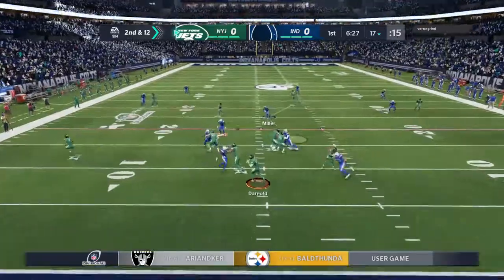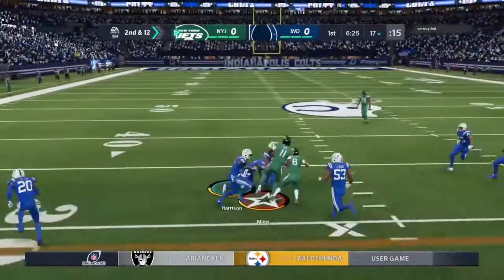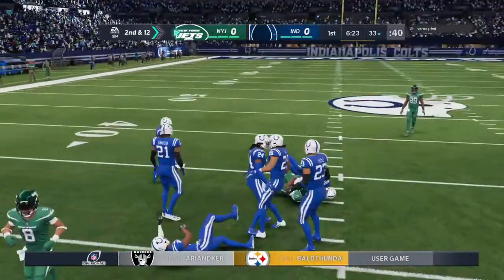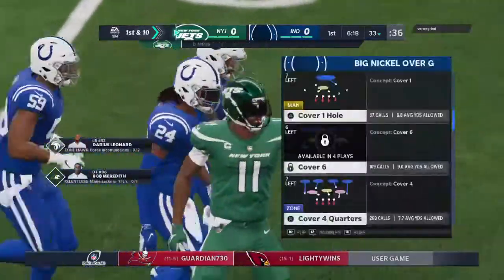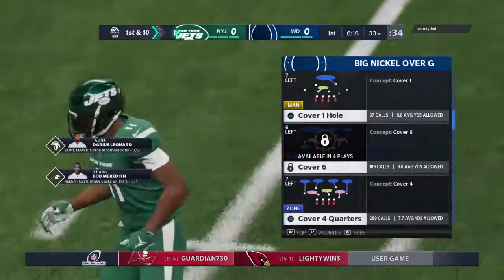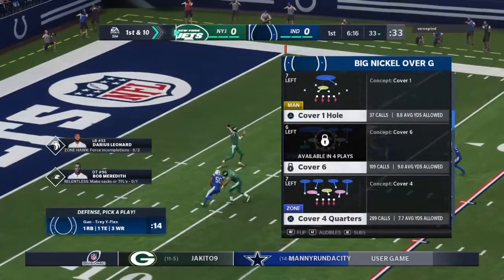Here's 2nd and 12. A shotgun snap for Darnold. Open man is Denzel Mills, and he's got it past the 30 before he's hit and dropped. Just 3 catches in the wild card victory for him a week ago, and now he's got his first here, and it's good for a first down.